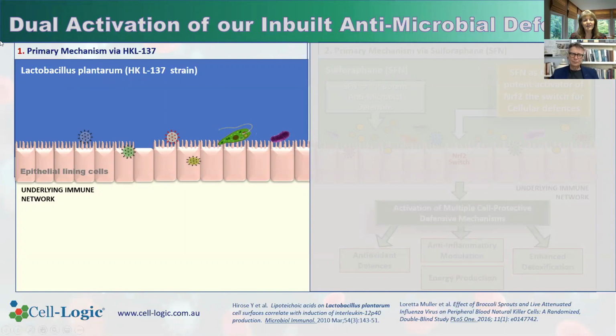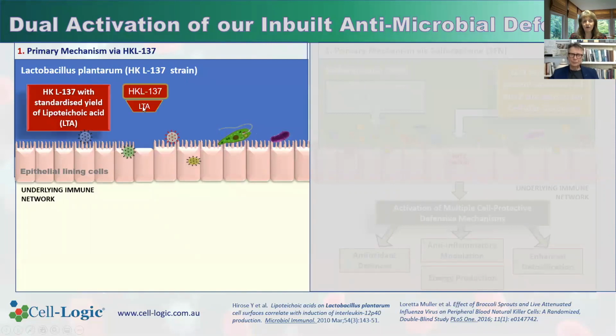But nevertheless, there's a particular strain being bred in Japan called HK L-137, which is heat-killed Lactobacillus 137 strain. So that's a particular strain which has generous amounts of this LTA molecule on its surface. And this HK L-137 strain has been standardized to yield a certain amount of LTA. Now, LTA is there because that's a molecule that our own immune system can recognize.